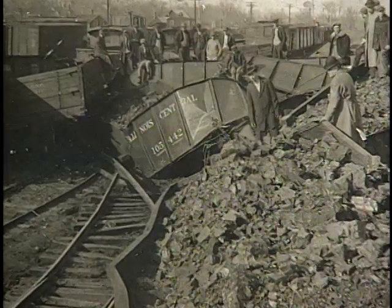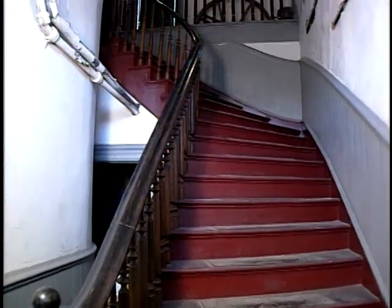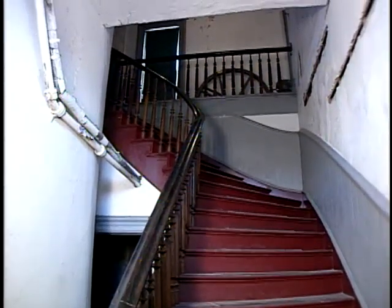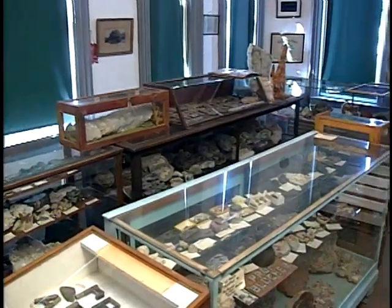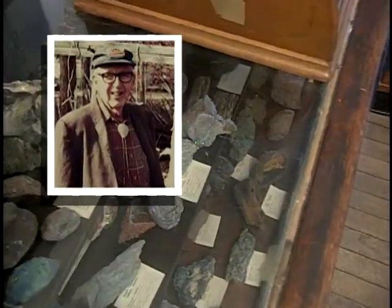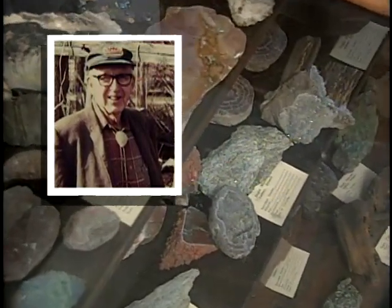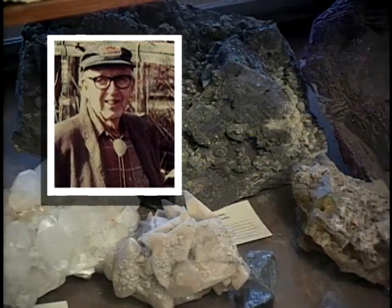But the depot is more than echoes of railroading memories. Its upper floor, once offices and guest rooms, has become Amboy's museum, an idea that began with a ton of rocks. There was a gentleman that lived in Amboy for many, many years, and his name was Arthur Bloker. He was a professor. He traveled the country at his own expense, and he knew more about fossils and rocks and things than anybody we have ever met.